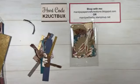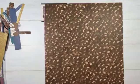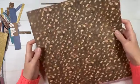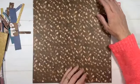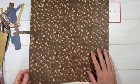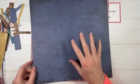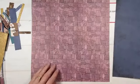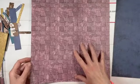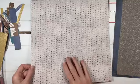All right. I'm going to show you the designer series paper. So these are the full sheets. Now it does come in 12 by 12 sheets, and this is one of the papers that is on special, so you can get this at the moment for 15% off, and it is such beautiful paper and such gorgeous textures. So this is one side and this is the other side. Love this, real denim sort of look. Then we've got this one, which sort of looks like tiles to me. We've got this one, and this one looks like ceramic.